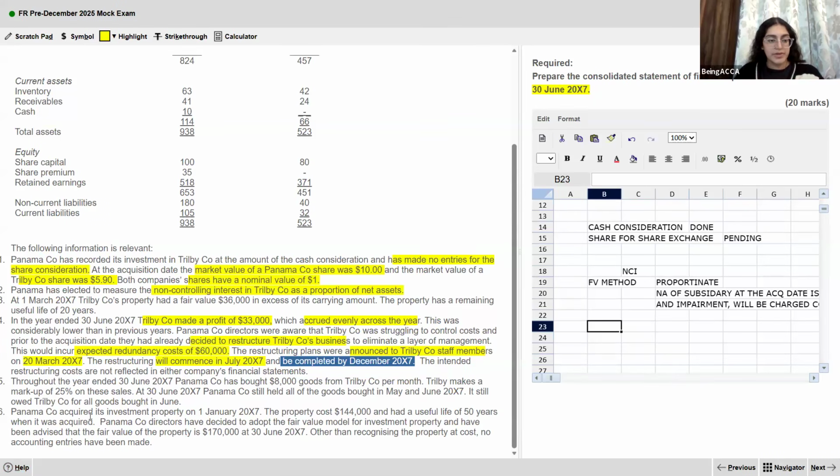And then the parent company has acquired an investment property on 1st January. Property cost was 144,000. Useful life is given. And then, okay, they had a change of transfer of use, right?